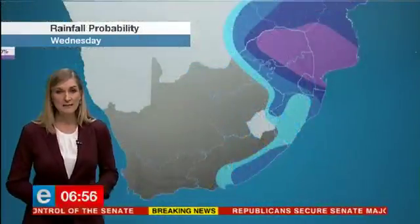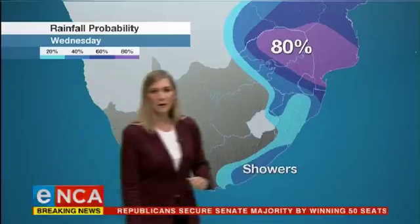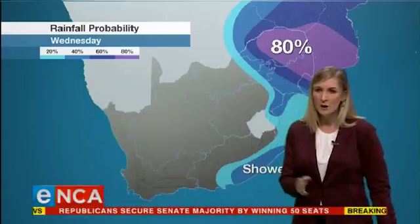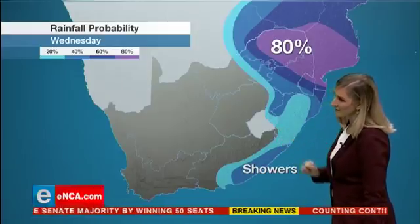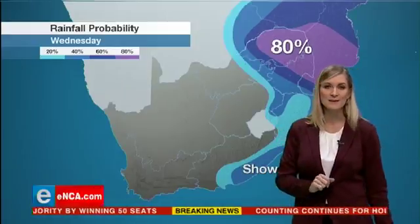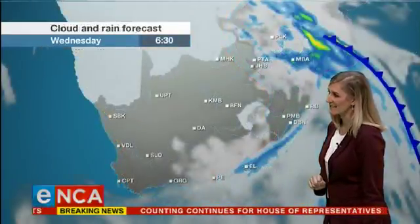Now on our rainfall probability map, you'll still see widespread showers and rain in the forecast over parts of Limpopo and Mpumalanga, with isolated thundershowers as we head towards Gauteng. A very slight chance of light rain still into parts of KwaZulu-Natal, and we're expecting a 40% chance of showers as we head towards the Eastern Cape.